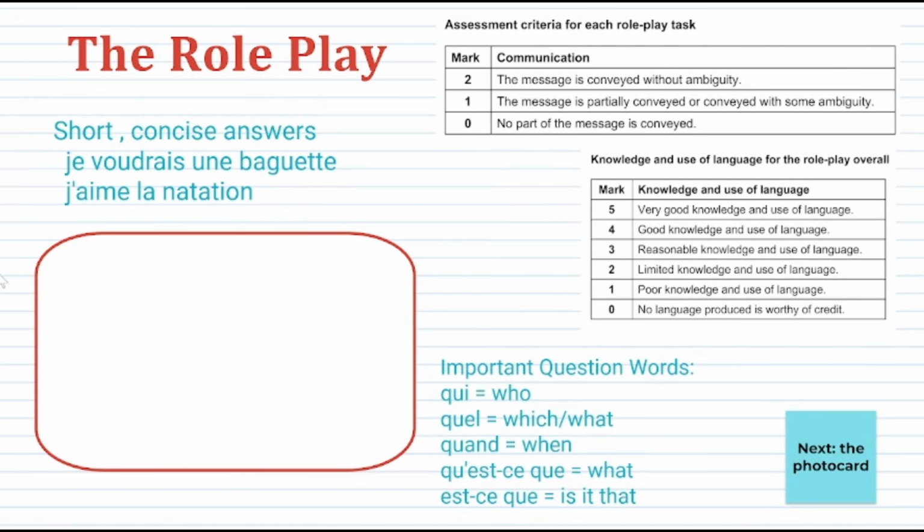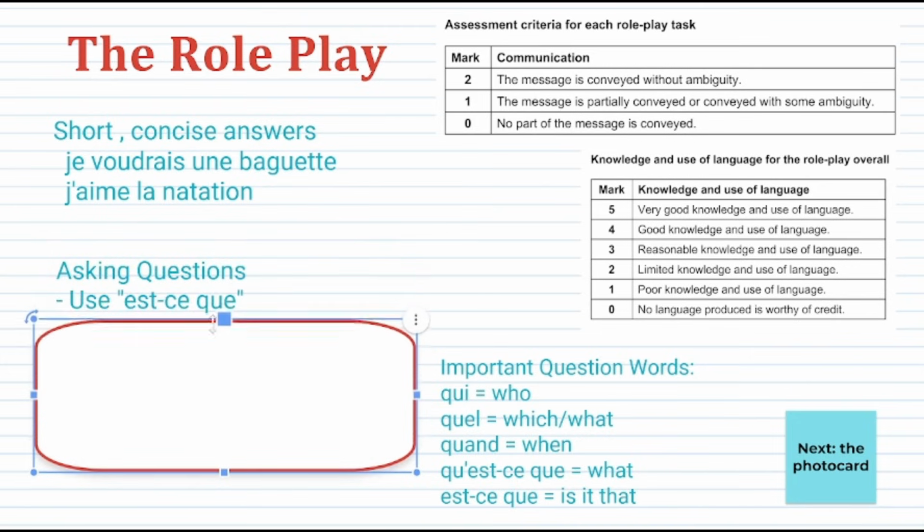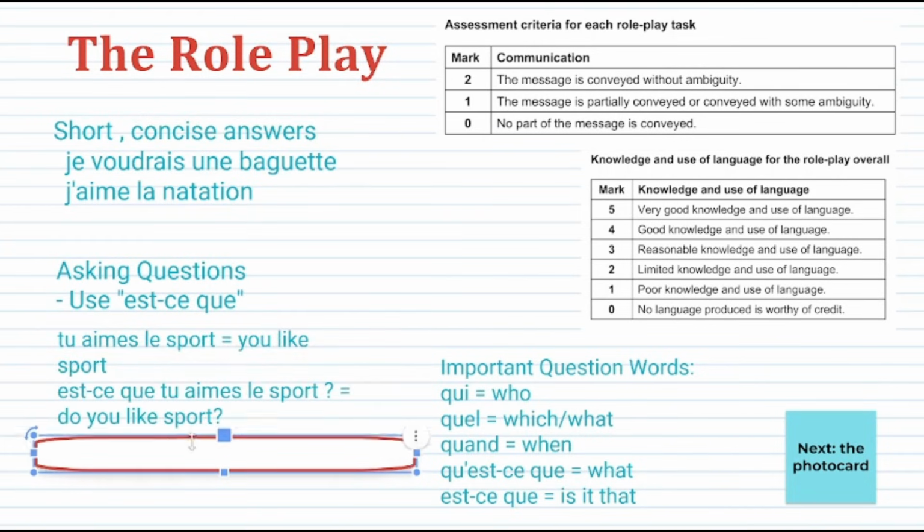At some point in your roleplay, you'll need to ask a question, and I think the most simple way is to use est-ce que. Now, if you don't know what est-ce que means, it's essentially just a phrase that you can put in front of any statement to turn it into a question. It literally means, is it that? So it does kind of work the same in English. But for example, tu aimes le foot means you like football, and est-ce que tu aimes le foot means do you like football?